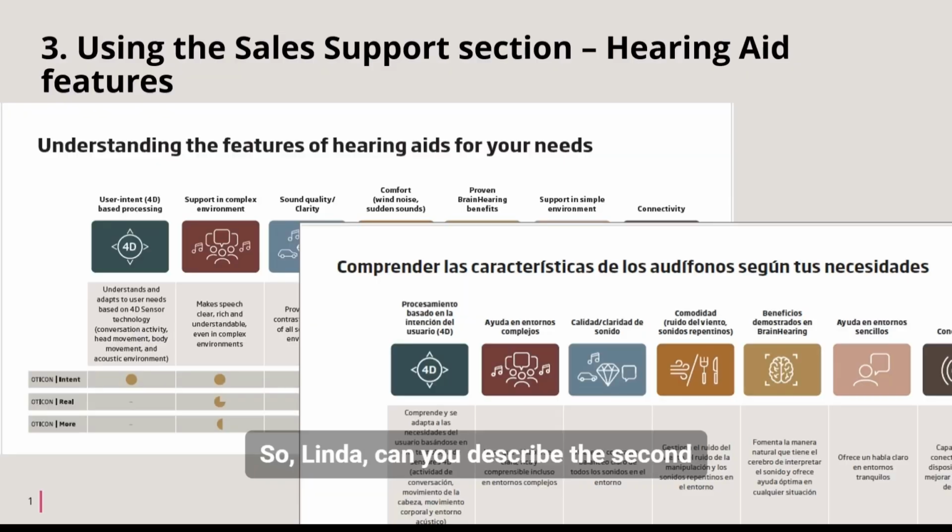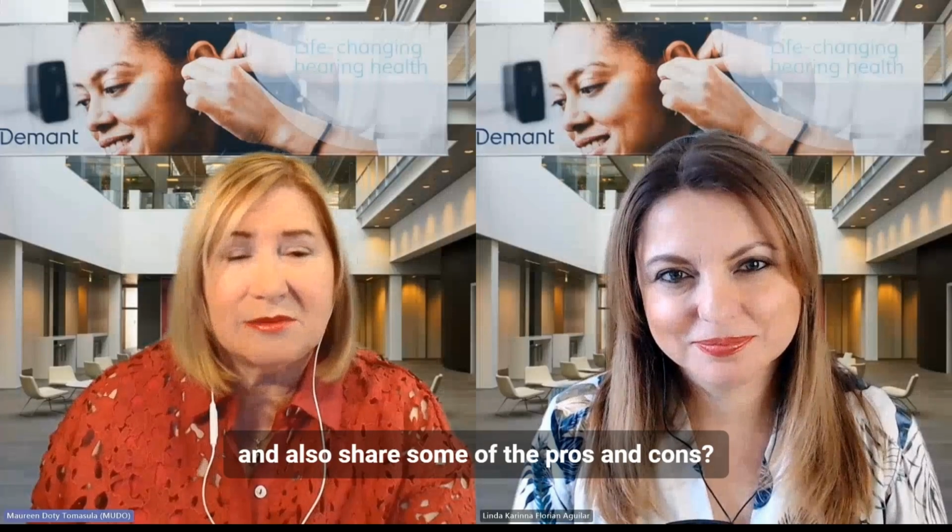So Linda, can you describe the second part of the tool, the sales support part, and also share some of the pros and cons? Sure.